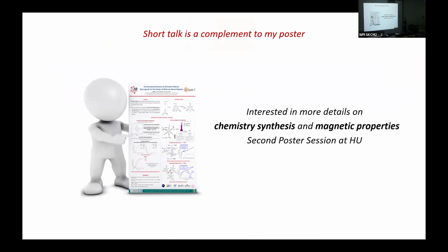So this short talk is a complement to my poster. So for those who are interested in more details on chemistry synthesis and magnetic properties, please come during the second poster session at Hiroshima University.